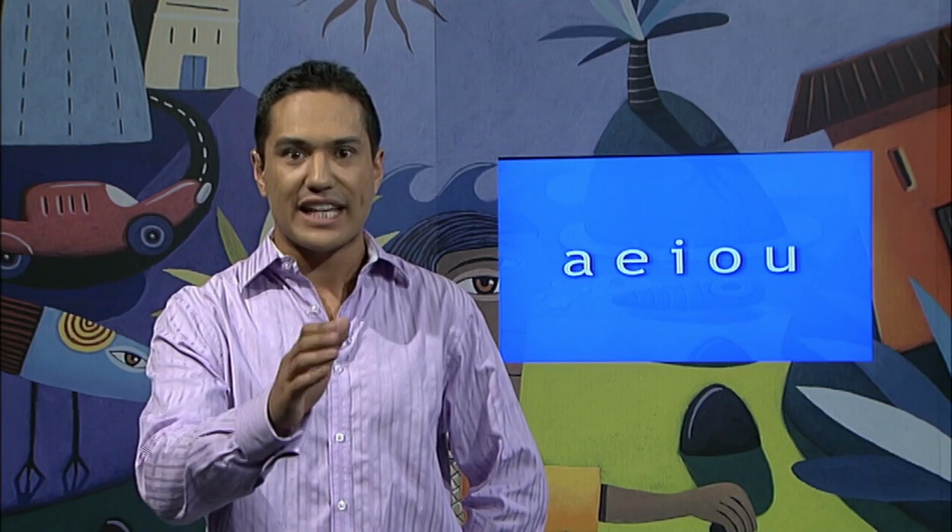Now let's meet the macron, that little line over the top of a vowel. In Te Reo Māori, all vowel sounds have two lengths. Trust me, it pays to know the correct length because it affects not only the pronunciation, but also the meaning. Take a look at this example.